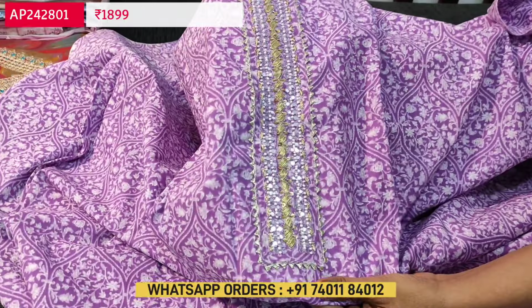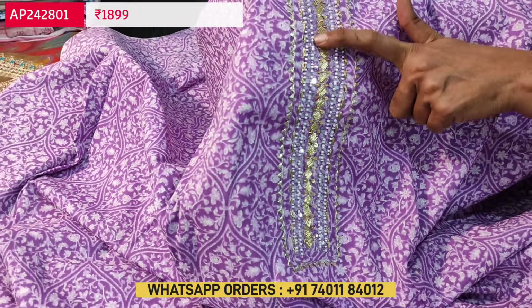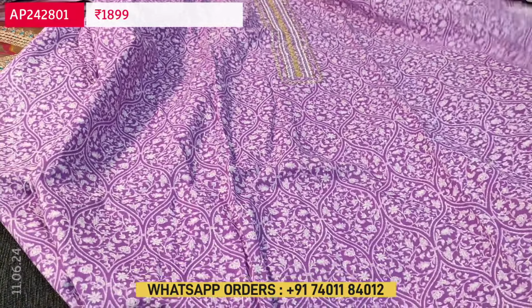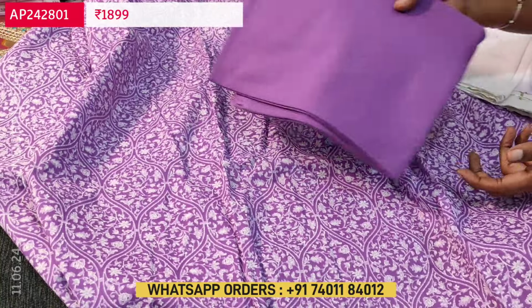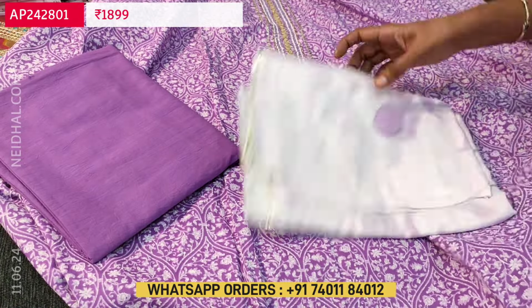Take a closer view of the work. Neatly done with zardosi, sequins and tiny sugar beads, highlighting the yoke portion of the top. It's printed all over, lining is optional. And we have matching drum dyed pure soft cotton fabric provided for bottom.